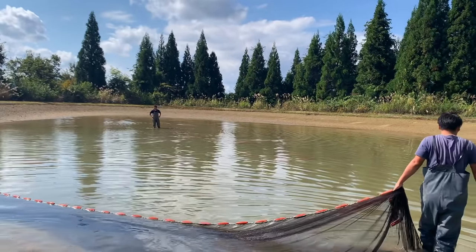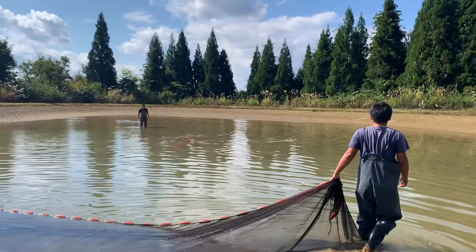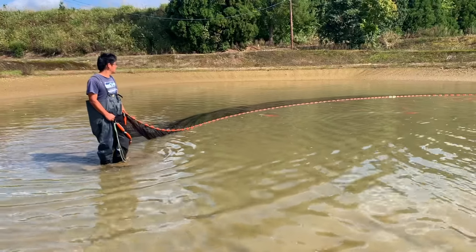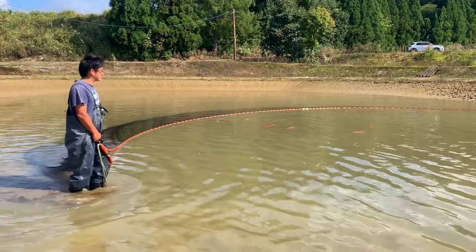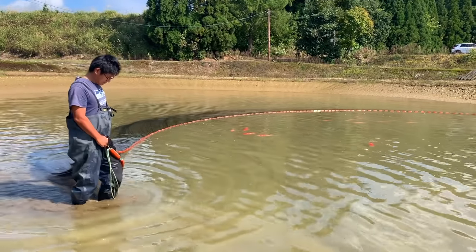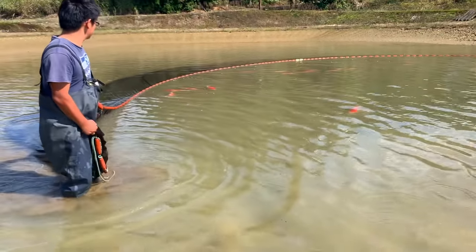Time to take a look at the results of this warm and successful summer. To catch the fish, the brothers Kensuke and Kosuke walk a large round through the pond with a big net. Sansai stands for 3 years old. The koi that come out of this mud pond are just over 3 years. At this age, it's already easy to see which koi have developed rapidly.